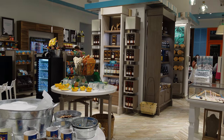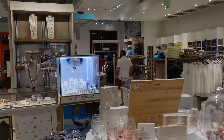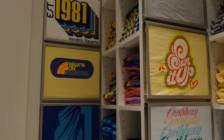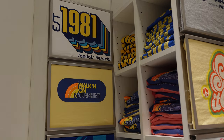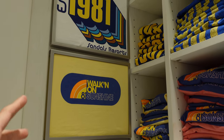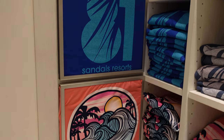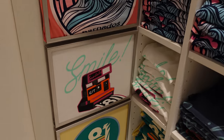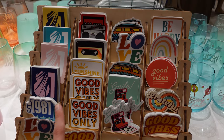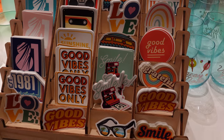We came into the gift shop on the Royal Barbados side to get some items for a giveaway, but I thought since we were in here, I'd show you some of the stuff that they have. So this year marks Sandals' 40th anniversary, and one of the ways that they're celebrating that is by having all these retro shirts, stylized for the 80s, because Sandals was established in 1981. Ooh, and speaking of that retro theming, they also have these stickers that go with that, and just general ones as well, but these are really cool.